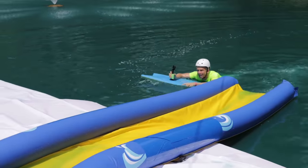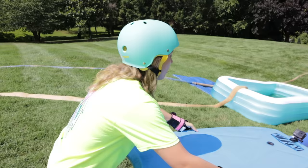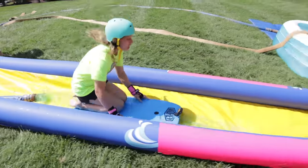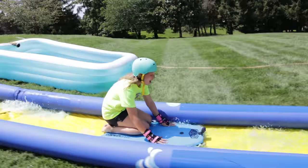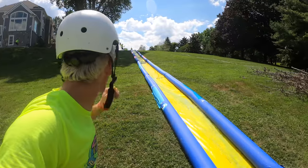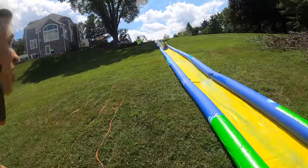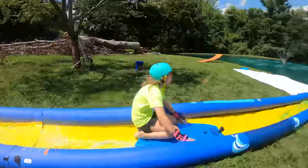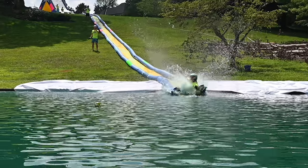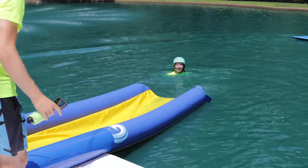Good luck everyone! Grace, go ahead! That looks crazy. Now it's my turn to do a test run. Okay, put the boogie board down and here I go. In 3, 2, 1, go! Okay, here comes Grace. Let's see how fast she gets going. Oh, she's gonna go way faster than me. Oh, here comes the fast part. Careful, Grace. Oh, you're going so fast. Oh. Wipeout. It's fast.